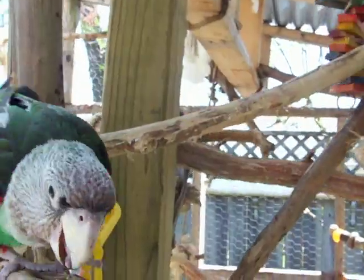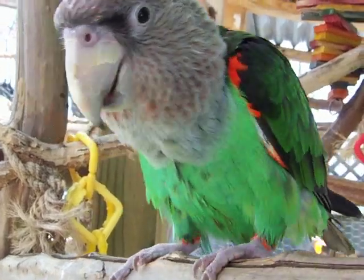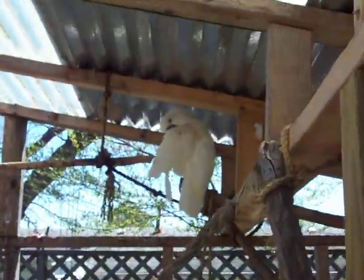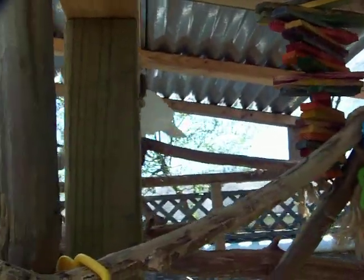Oh, here comes Scout. I think he wants some more loving. Peekaboo. You gonna talk? I need to get Roxy. Roxy, where you at? There's Roxy. She's the biggest. She's at least twice the size of the others. Hi, honey. Come here.